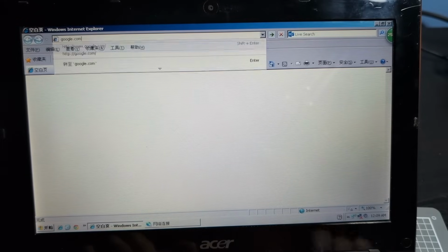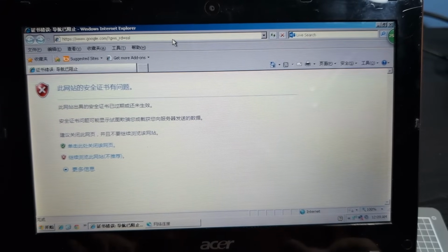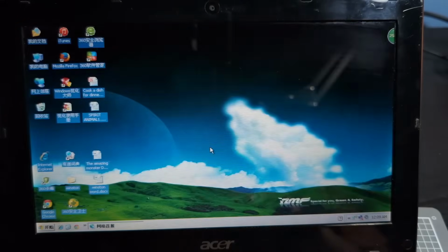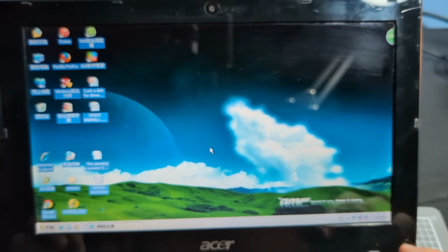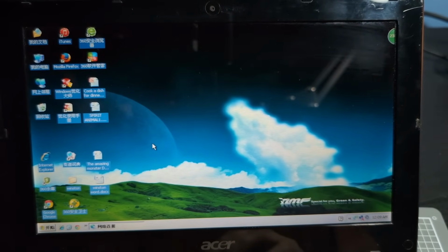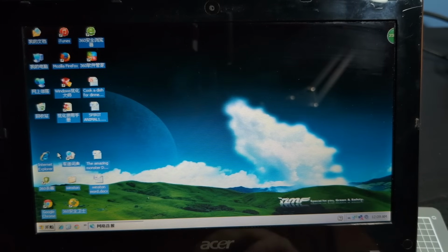Google.com. And it is currently loading and I don't know what's going on. Let's just press the little check icon. And let's press, oh yeah, why? What? No! What? Wait, what? Why'd you crash? Internet Explorer, no, come on.